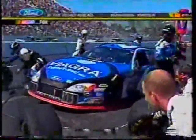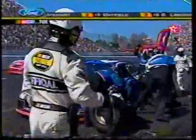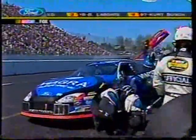Mark Martin pits out of the 6th position, and once again, no significant changes to this automobile. A quarter pound of air pressure in the right rear, that's it. They handed Mark a drink. No other changes.